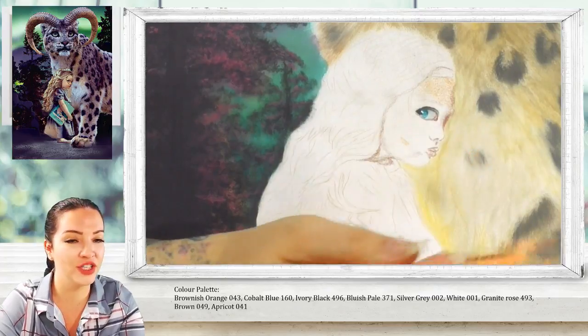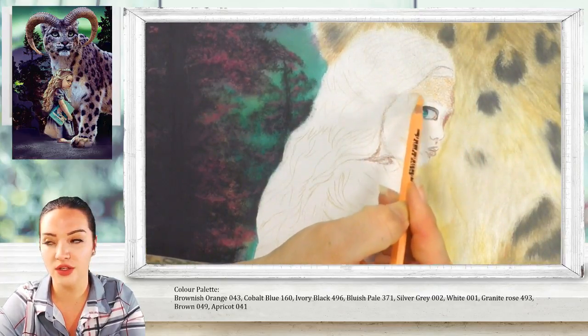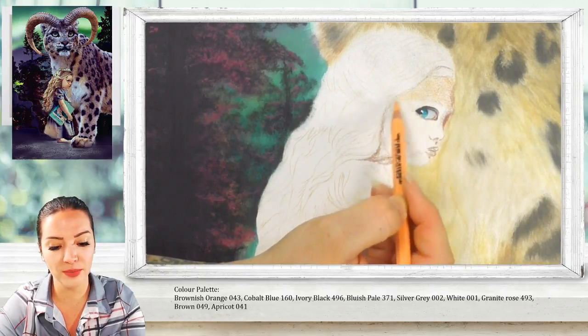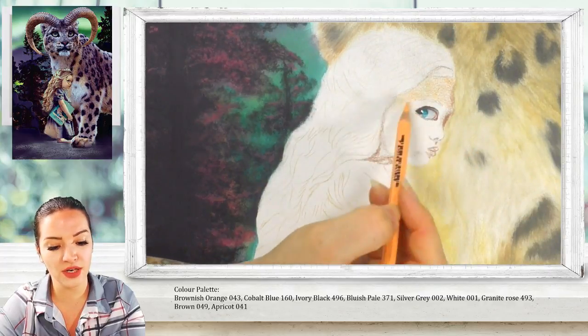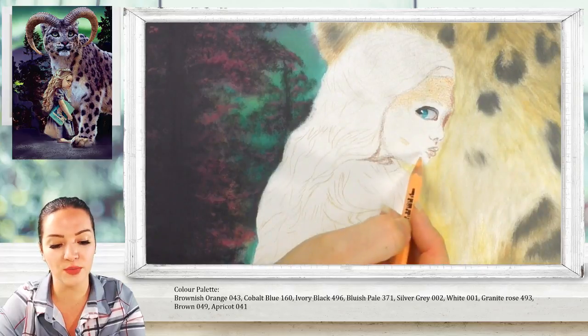Now, I only do this if you're using sanded paper. I wouldn't do this if you are using watercolor paper, because with watercolor paper you want to gradually go dark. I'm going fairly dark, pretty straight up.